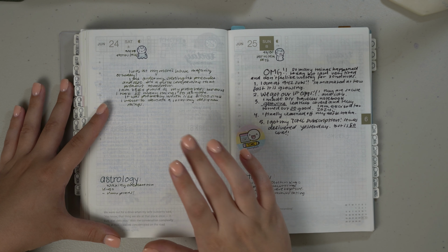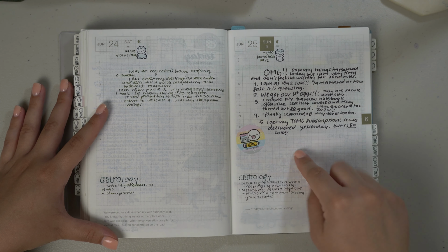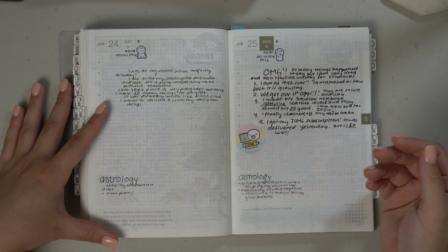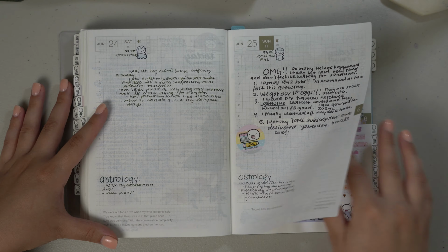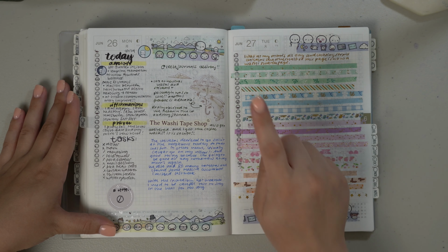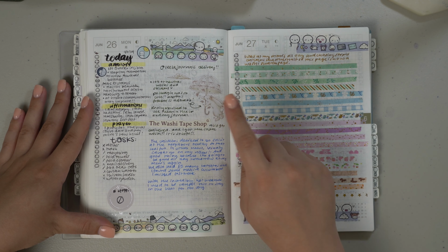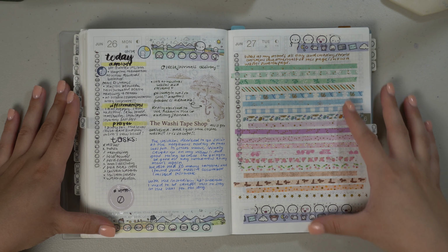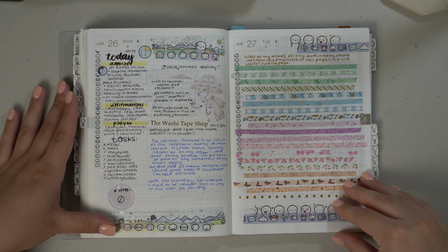So yeah, this day I was at my mom's, and then this day we had so many things happen. I just had to write bullet points because I didn't feel like doing a whole entry on it. Then this day I had my Lila journals delivery and my washi tape shop delivery, and I didn't feel like writing anything on this day, so I just did an entire page of washi swatches.